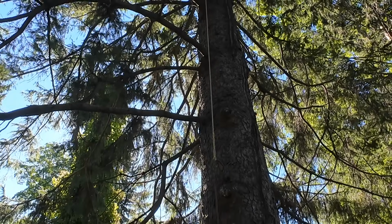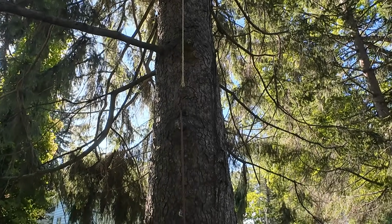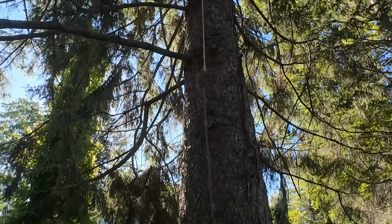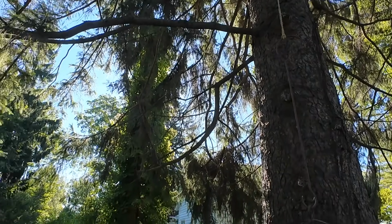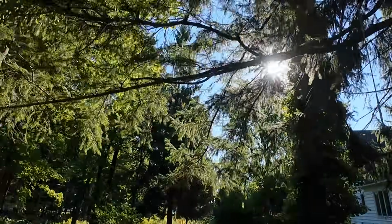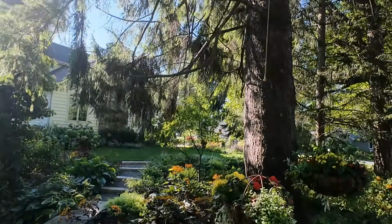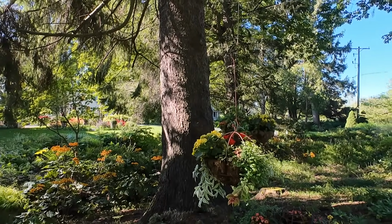And the way we got that all the way up there is we put a weight on a line, like a tracer line, and then we just threw it a whole bunch of times until we landed on a branch that we liked. That was a fun activity for an hour or so. So that is how those are hanging from there. Hopefully we don't have to deal with those very often.